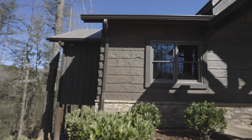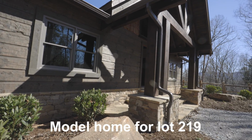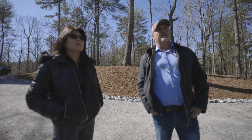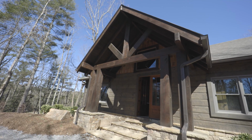Keith, I like this house. Tell me a little bit about it, please. Thank you. Now this is a model for lot 219 Mountain High. We just really felt like the house turned out real well, so we wanted to build it again as a spec house in Mountain High.